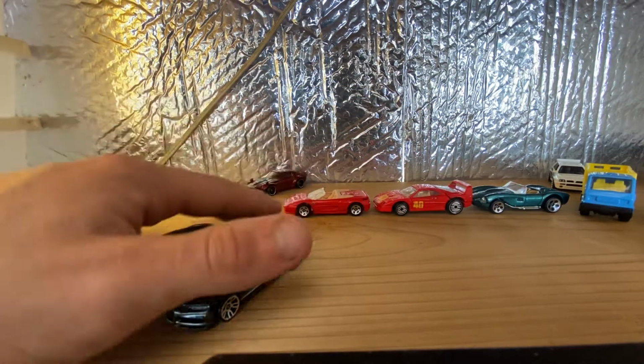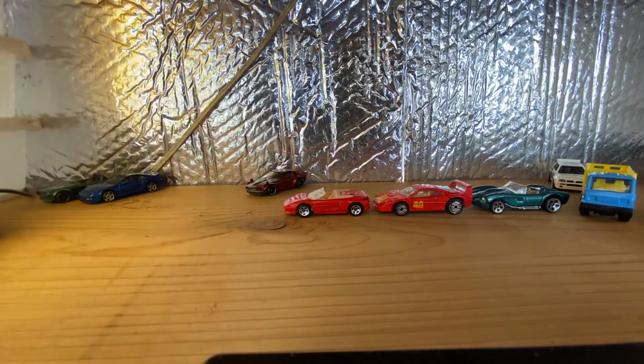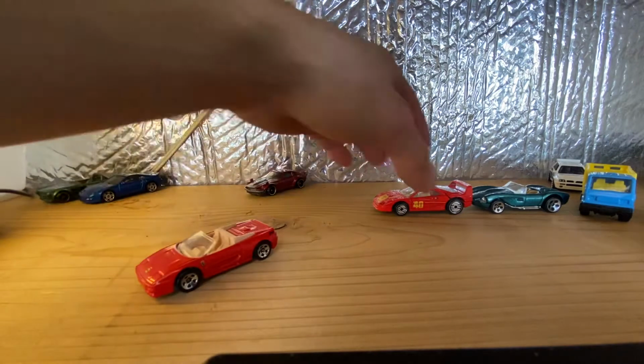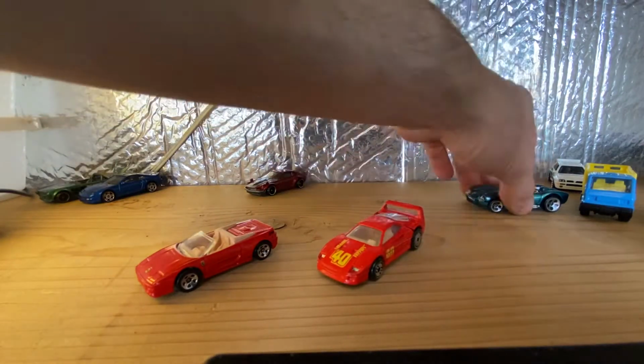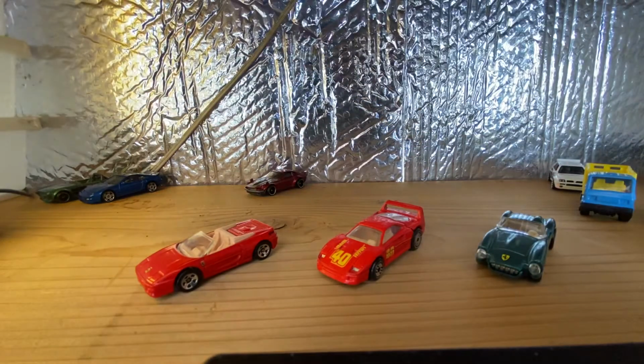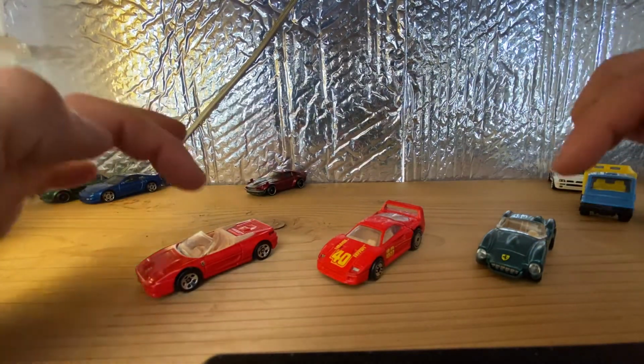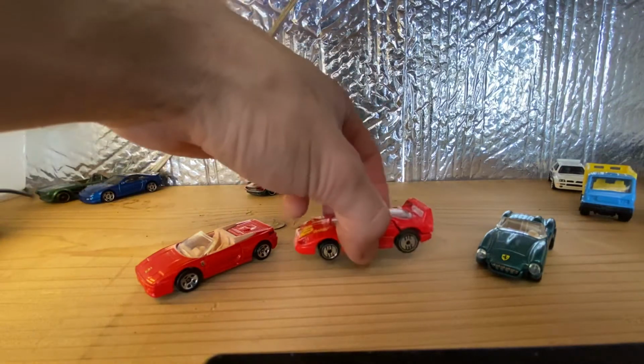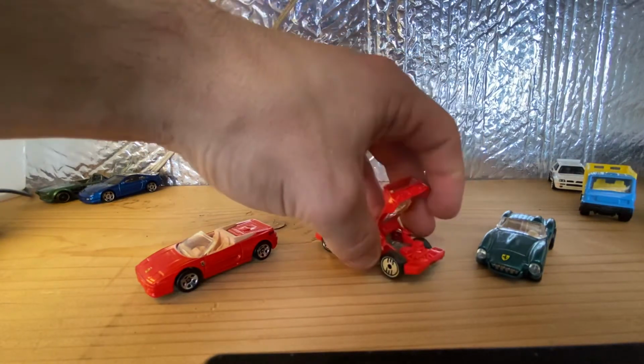The hypercar collection has just kind of really slowly been growing. It's not really my biggest priority, but it's still pretty cool. These Ferraris I all found at different antique shops. So these two were on the card, but the cards were super beat up, and this one was just in a glass case. So I picked up this F40.